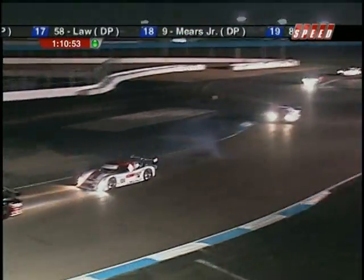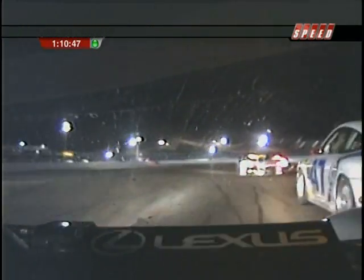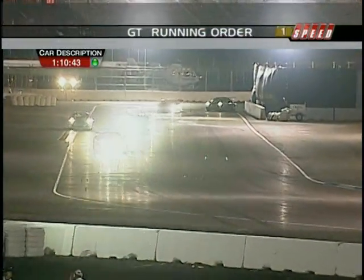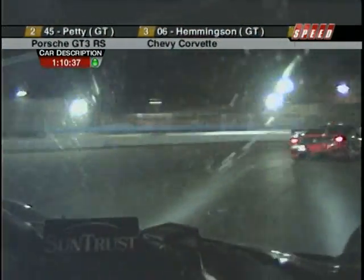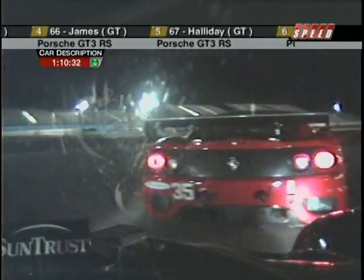Well, the pressure intensifies because Max Angelelli is now within 3.5 seconds of our race leader, Max Pappas. Bringing up a good point about going to the softer tires at the end and a shorter fuel stop will make that one wicked fast race car, that's for sure. And there is the 10. And he is really starting to zero in on Max Pappas. You ride with Max Angelelli. Let's have a listen.